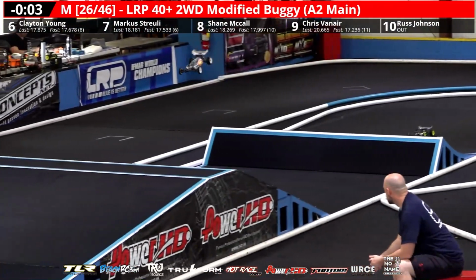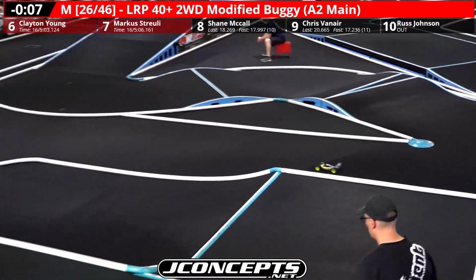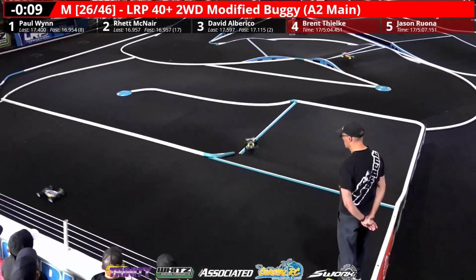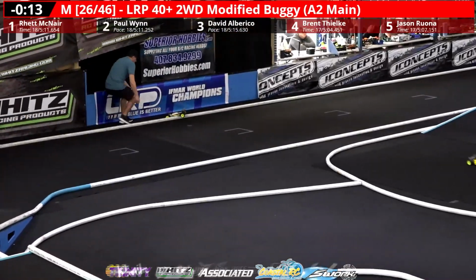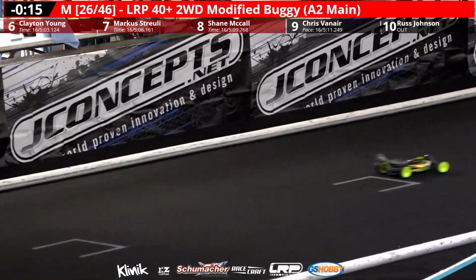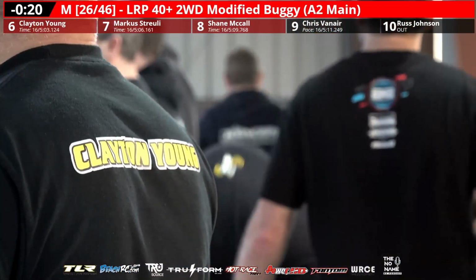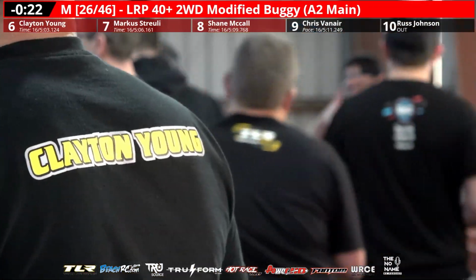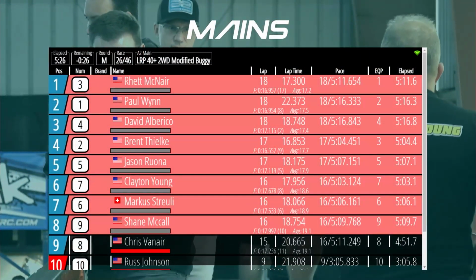Rhett McNair up into the race lead. Paul Wynn down to the number 2 spot. Marcus Strulai done. Jason Ruana done. Rhett McNair going to come across the line and take the win here in A-Main number 2. Paul Wynn going to come home in that number 2 spot. David Alberico done. David in the 3, Brent in the 4, and Rona in the 5. That is the race, guys. The race is done, completed.